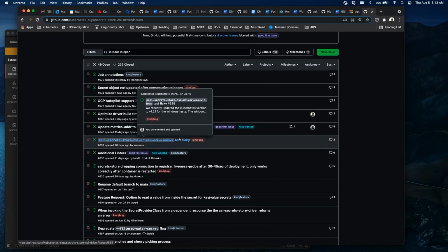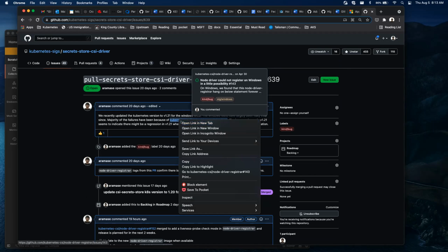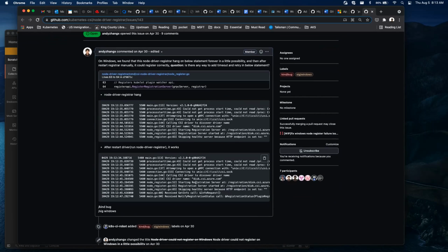And I think one pressing issue that we've seen lately is basically the Windows tests have been really flaky. And the reason for that is this bug in node driver registrar. So node driver registrar is the component that registers the CSI driver with kubelet during startup. And with Windows, what we've been seeing is when the node driver registrar comes up, kubelet does not make the RPC call to invoke the driver registration. So basically, this is the call that the registrar has to get from kubelet. And what we're seeing on Windows is this call does not come.